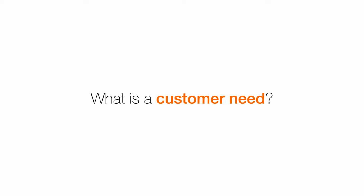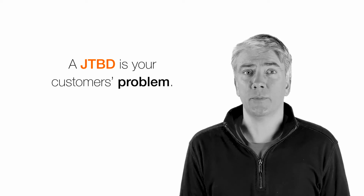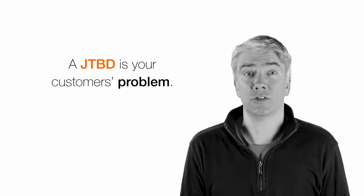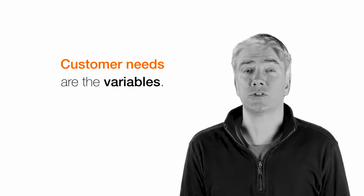This brings up a fundamental question that jobs theory helps you answer. What is a customer need? Almost all companies do not have an agreed-upon definition of a customer need. This is a serious problem, and it is probably true at your company. Jobs theory starts with the recognition that your customer's job is a goal they need to achieve. In other words, it is a problem they need to solve. Therefore, customer needs are the variables in the problem that your customer is trying to solve.